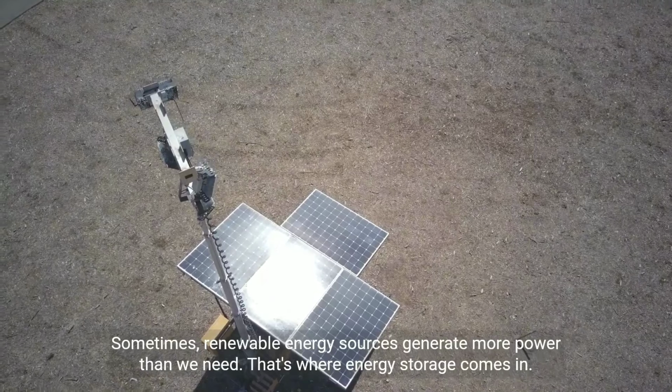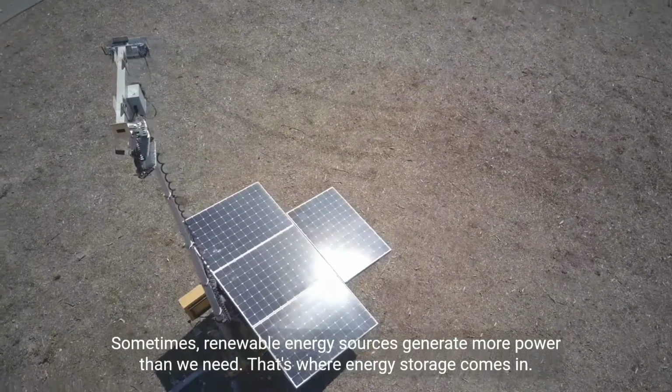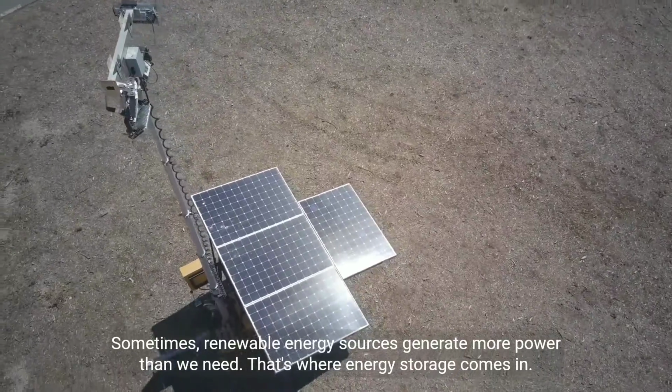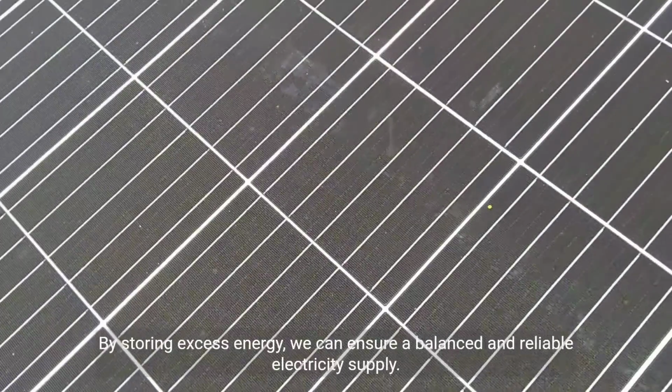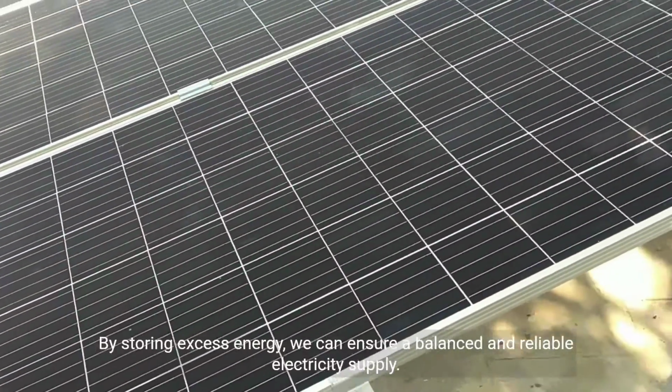Sometimes, renewable energy sources generate more power than we need. That's where energy storage comes in. By storing excess energy, we can ensure a balanced and reliable electricity supply.